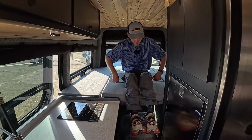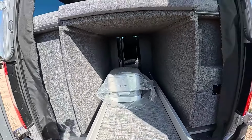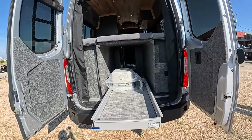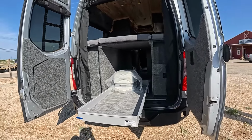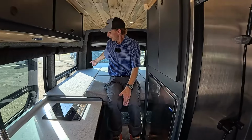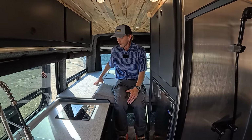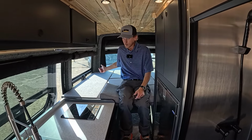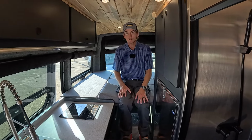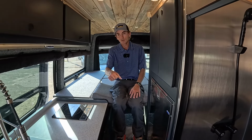But big bed, and then underneath we've got what they call a garage. And this one's actually got, we may have to shoot it from the back, but this one's got a slide. So, you're talking feet of depth here of storage underneath. And so reaching from the back, most people's arms aren't 6 feet long. So this one's got a slide built in so you can keep all your gear underneath there and slide it out.